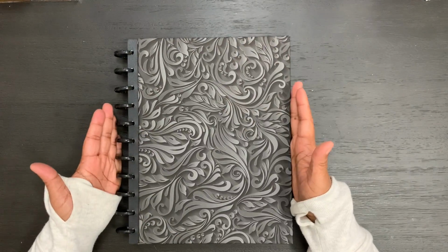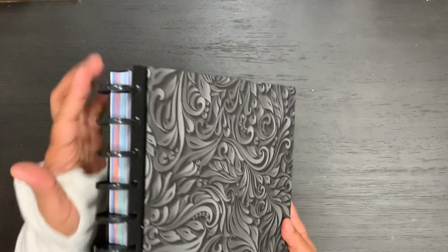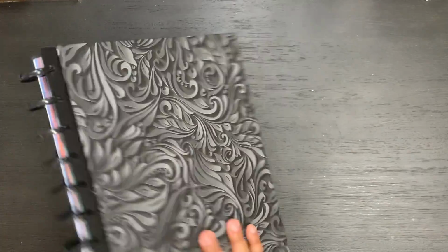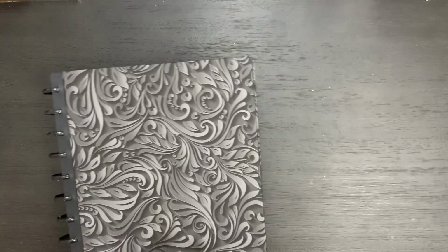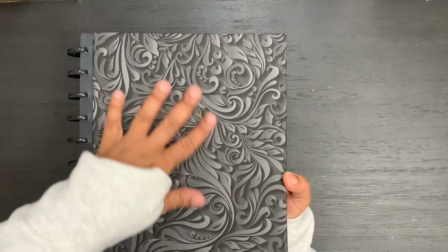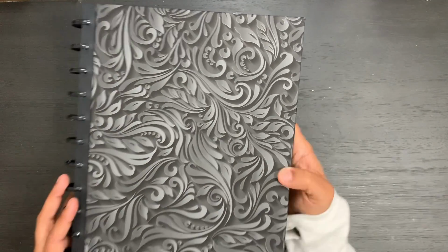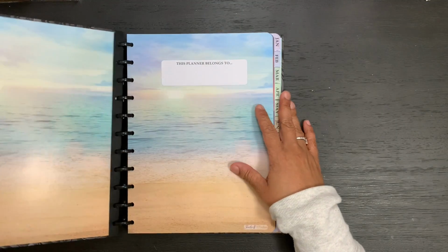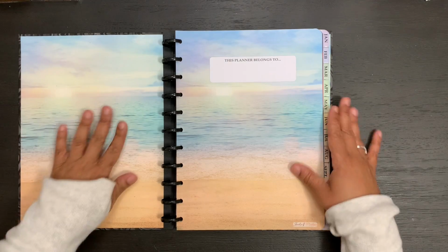It's an 8.5 by 11 planner. It's a disc system. I have not seen all of the inside of it. I did a sneak peek online, but haven't looked at it in person. But I really love this cover. It just looks like it has so much depth to it. I love it. It's actually pretty cute. So, okay, let's open it up and see what this bad boy looks like inside.